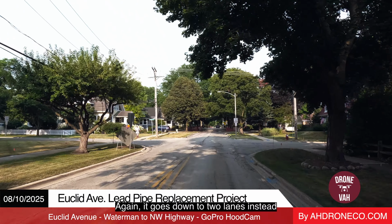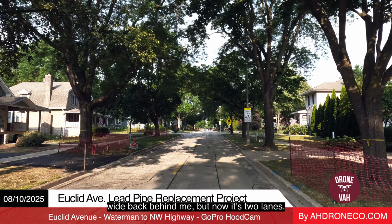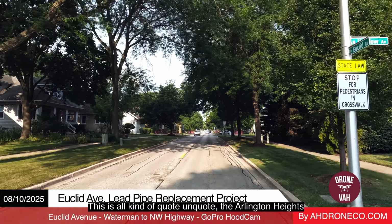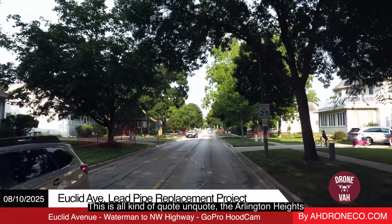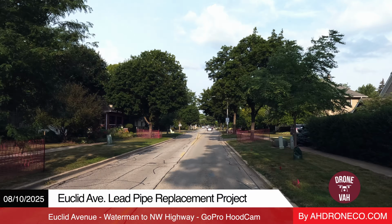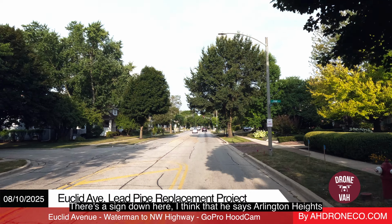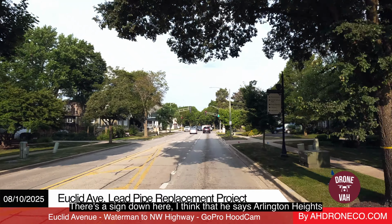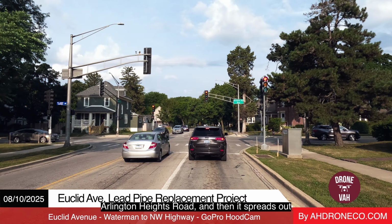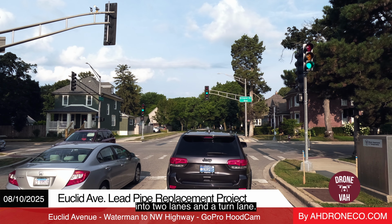Again, it goes down to 2 lanes instead of 2 lanes and a turn lane. So 3 lanes wide back behind me, but now it's 2 lanes. 2 lanes all the way. This is all kind of quote unquote the Arlington Heights Historic District, which it's unclear where it really starts and stops. There's a sign down here, I think, that actually says Arlington Heights Historic District. But anyway, it's 2 lanes up to here where it gets to Arlington Heights Road, and then it spreads out into 2 lanes and a turn lane.